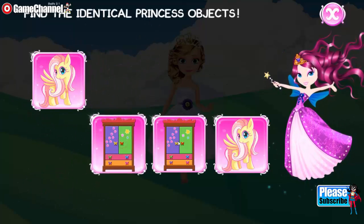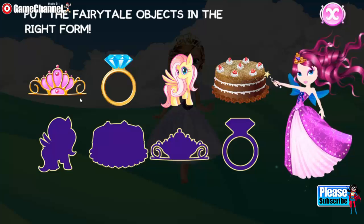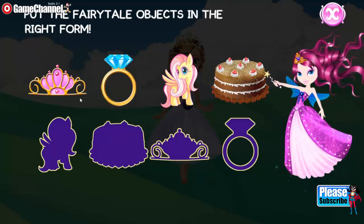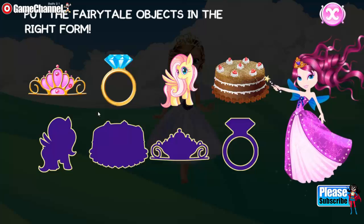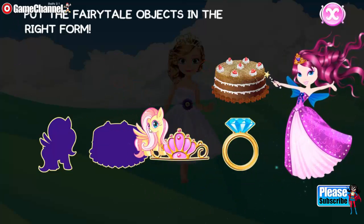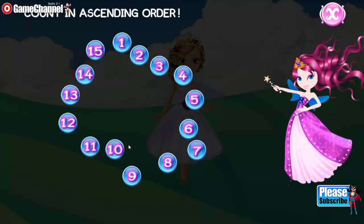Fabulous! You're fantastic! Great! Put the fairy tale objects in the right form. Tiara, ring, pony, cake. Great! Count in ascending order.